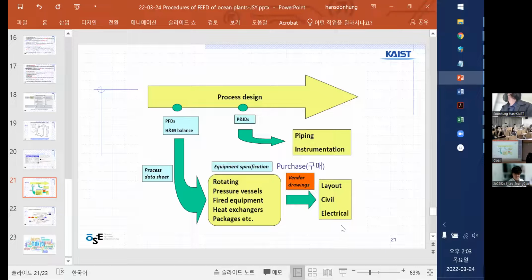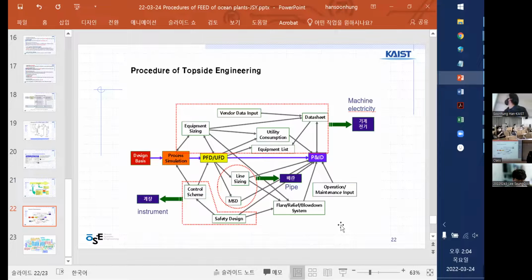After that, I'm going to talk more about the purchase team, like supply chain management. You can see there is a process design with the P&ID, which sends the piping and instrumentation to the purchase supply team. You also have the PFD, the process flow diagram, which sends the heavier equipment to the same team. Here is a more detailed diagram about that, with the vendor and every other team member.